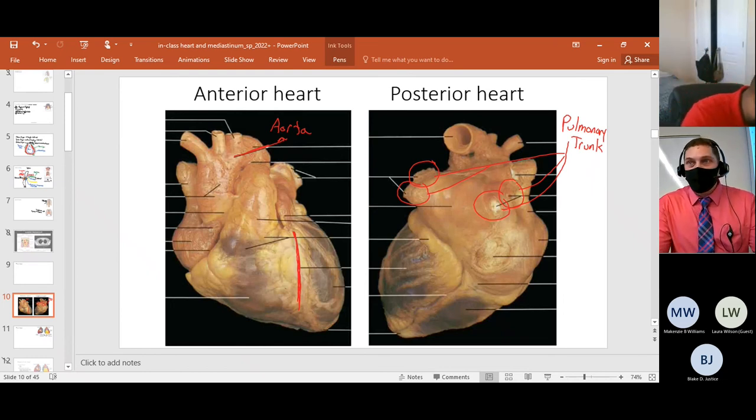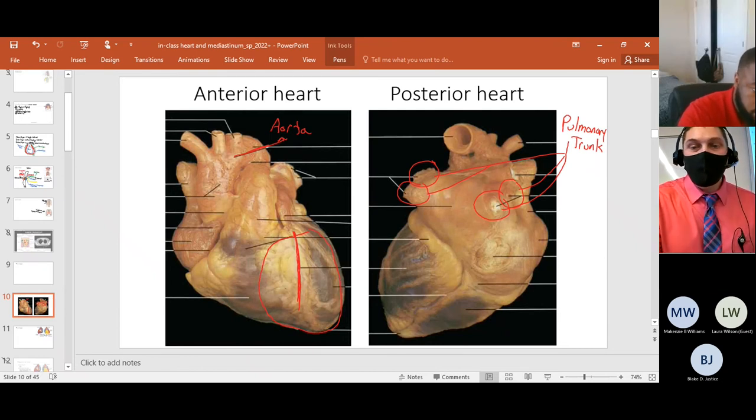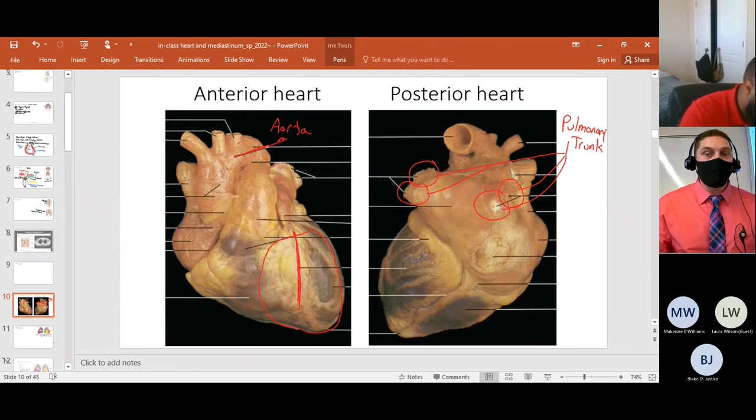Now, this is where things get just a touch confusing, because that looks to me like it's on the front of the heart, right? But what we're going to see is that this portion over here is going to be the left side of my heart. So my left anterior descending artery is going to provide blood to the left side of my heart. And yeah, you're right. If we have a left anterior descending, we're probably going to have a left posterior descending too.